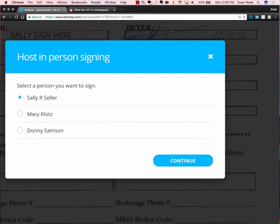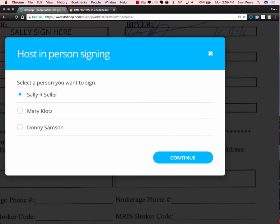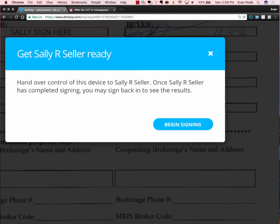The system is going to ask me who needs to sign. So this is something that only one person can sign at a time because it still needs to verify that that person is who they say they are. So Sally, the seller, is going to sign. I click Continue. It says get Sally ready, hand over control of this device to Sally. Once she has signed, you do need to sign back in. So this will log you out, but it should be a lot easier for you to log into something that you log into every day on your own device than it might be for Sally to try to log into her Gmail account on your computer.